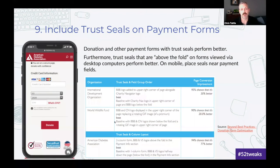On your desktop, they actually work best when they're above the fold, so before the user will scroll past what they see when they first load that donation form. However, on a mobile phone where the form is going to be really long, they actually work best when they're closer to the financial payment fields. That can even be right below, like we see here in this example from American Diabetes Association.